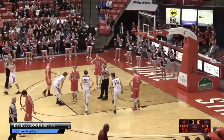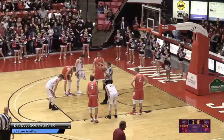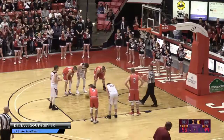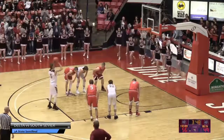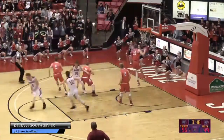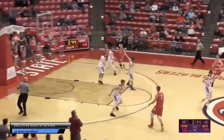Not sure what to say on that one. Yeah. 3:48 to go on this one. 7-point South Sevier lead, 3A semifinal game. 56-49 on the Parts House scoreboard. Front end of the 1-1 for Brody Tebbs. In and out, rebound by Springer. I'm just going to say South Sevier has not missed a free throw in the game.